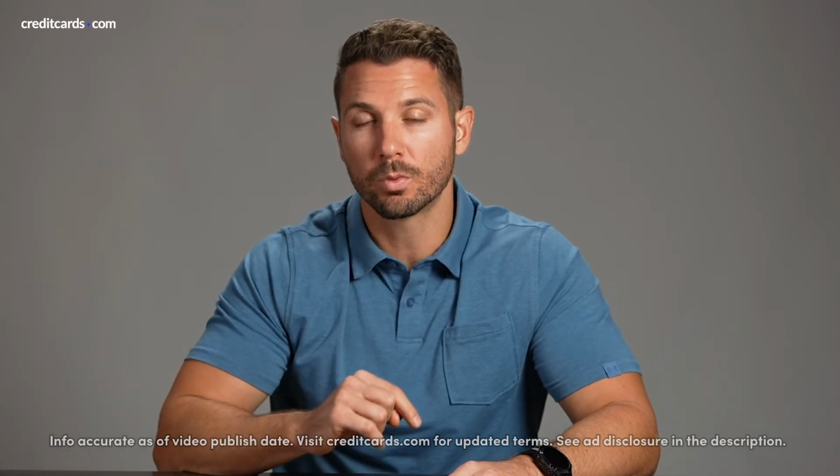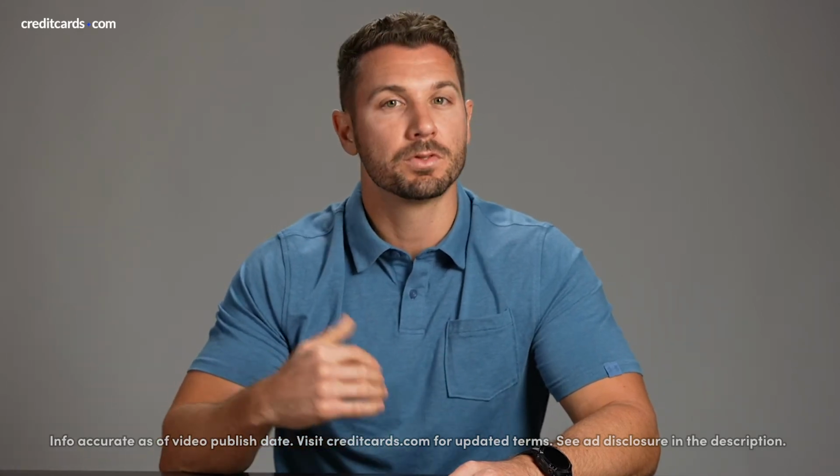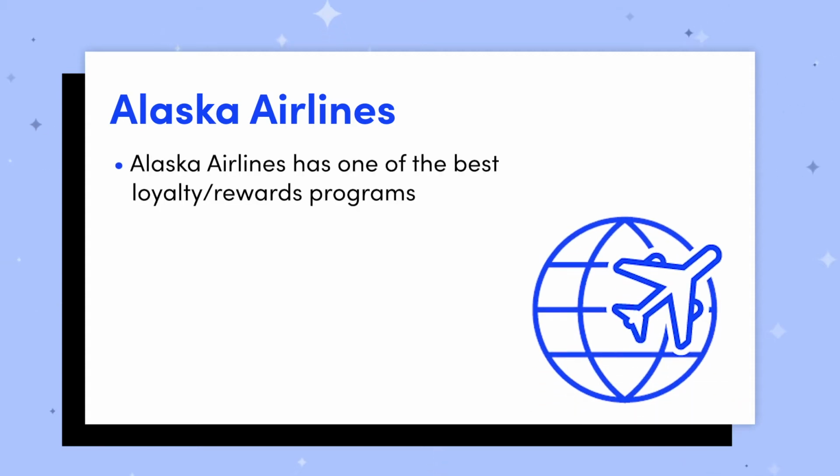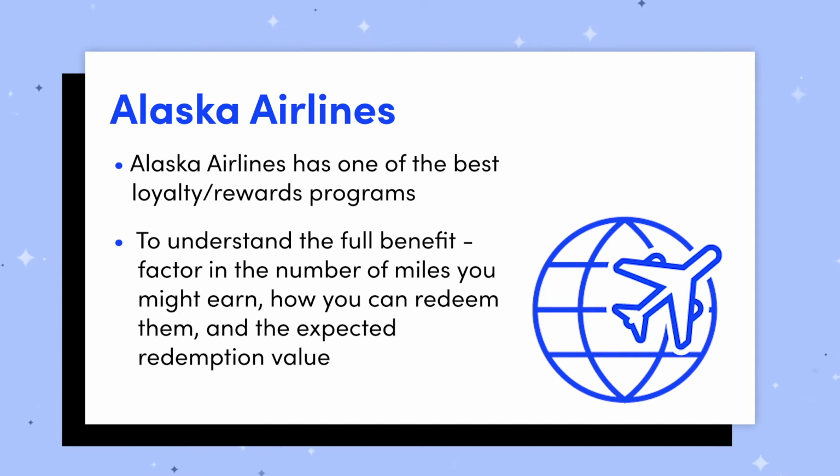So if you do frequently fly with Alaska Airlines, there's the potential to get a lot of value out of the card. If not, you may want to look into more of a general travel credit card because you're not getting a ton of value out of the card unless you're flying a lot with Alaska Airlines. Having said that, the miles from Alaska Airlines are actually quite valuable. So you have to factor in not only the absolute number of miles you might earn with the card, but also how you can redeem those miles and what they could be worth, the expected value of those miles.